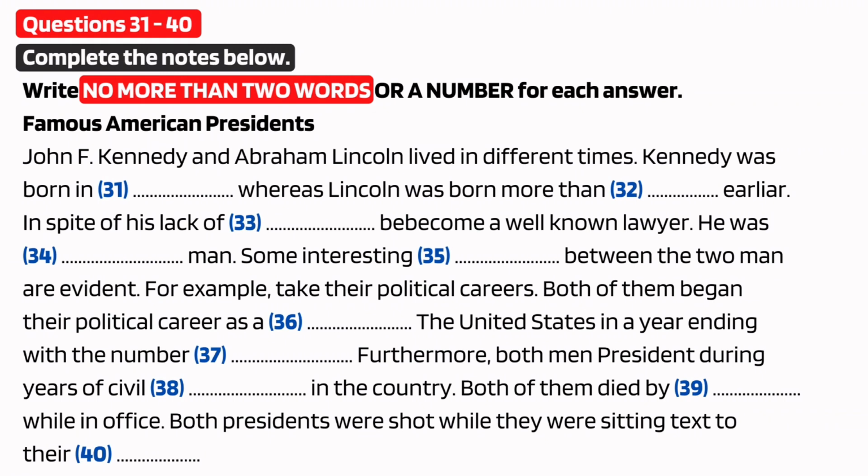Now turn to Part 4. Part 4. You are going to hear a talk on two famous American presidents. As you listen, fill in the missing information in the notes below. First, you have some time to look at questions 31 to 40. Now listen carefully and answer questions 31 to 40.